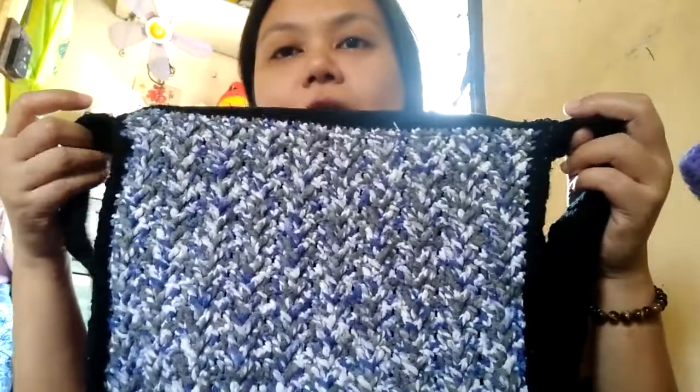So the last, I think I have 8 of them. So this is another one using the lark's foot stitch. And I have made some time-lapse videos of me hanging them by the veranda. So that's it. They have some pockets inside that I really put there just to put the cell phones in a separate compartment.